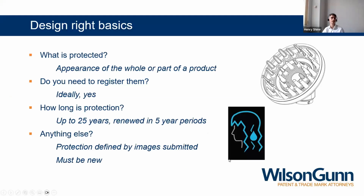So design rights. Design rights are more specific to products themselves, and they allow you to protect the appearance of the whole or part of a product. So by this, they really just protect how it looks and not how it functions. And in the UK, there is unregistered design right, but ideally you would register your design, because this means that you have a kind of a monopoly on that appearance, and it means that you can stop somebody else from bringing a product to market that looks the same, even if they've independently developed it.